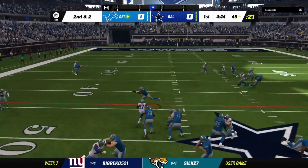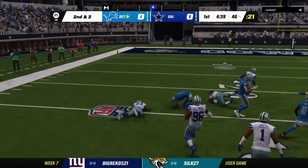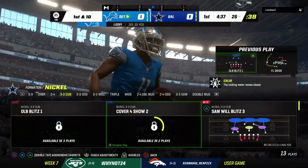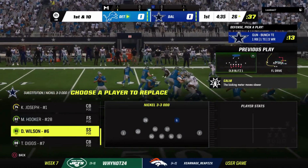Throwing again on second down. Goff got an open man. It's Valdez-Scantling. And he'll go down, but not before getting this inside the 30. That one a gain of 20 and a first down.